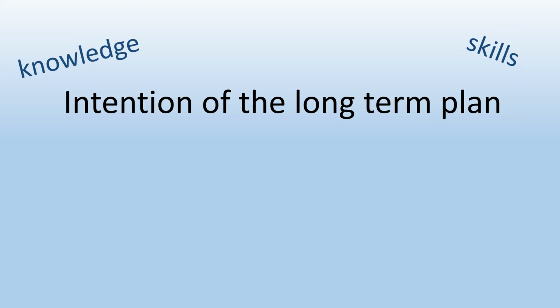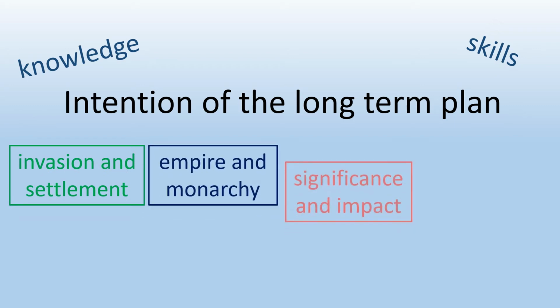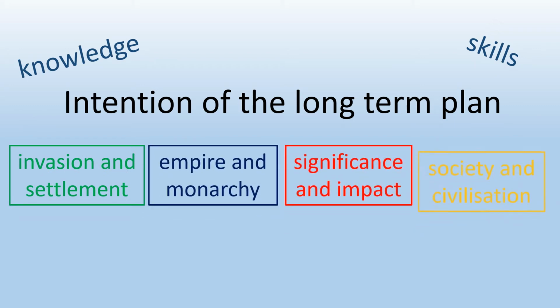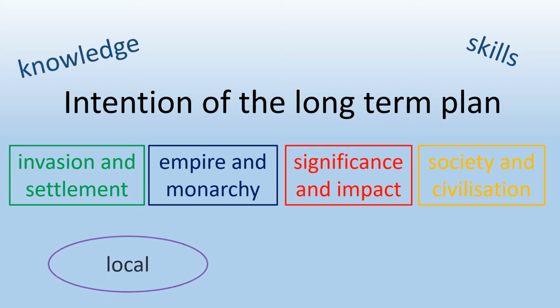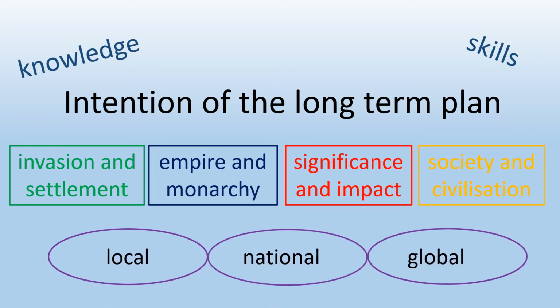Over the course of the 2 years, children are taught topics which are underpinned by the common themes of invasion and settlement, empire and monarchy, significance and impact, and society and civilization. We also want to ensure that our curriculum is directly meaningful and relevant for the children we teach, and as a result have included local studies alongside those of national and global importance.